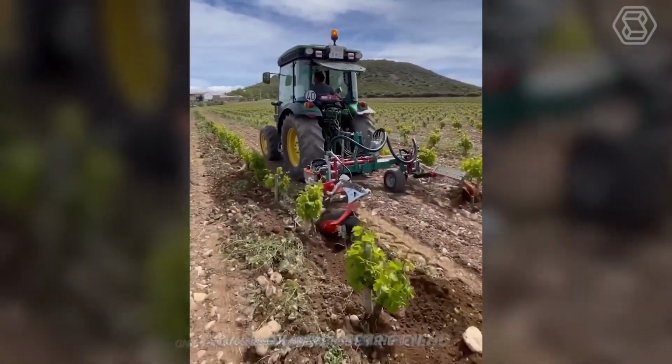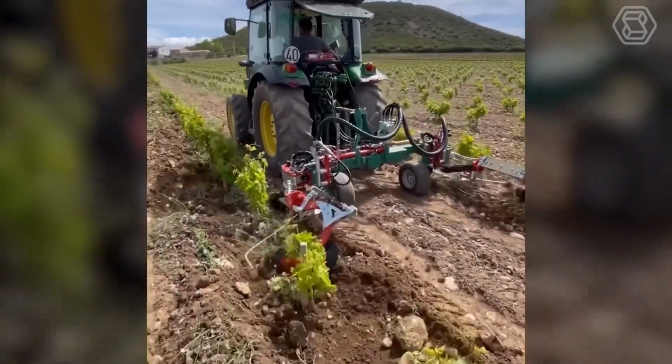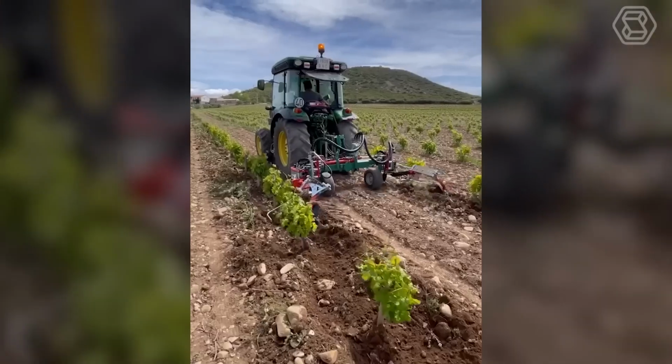This is a machine that will be your seedling's best friend, ensuring that the surrounding ground is perfectly plowed. This machine is designed to ensure that your crops grow in the best possible conditions.